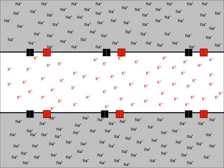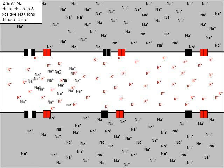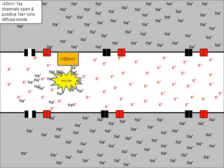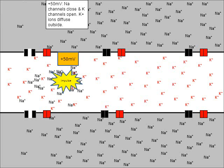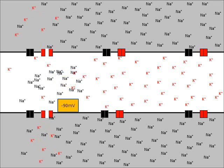Okay, so now I really am just reviewing, because I just copy and pasted this from earlier. So now as we're following that new impulse, like we saw a moment ago, around -40 millivolts, the black sodium channels are going to open, sodium's going to rush on in, and that's going to bring the charge all the way up to +50. That's the impulse. At +50, the black sodium channels will close, the red potassium channels will open, and potassium will exit the cell, dropping the charge all the way down to -90.